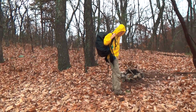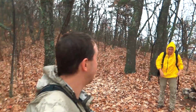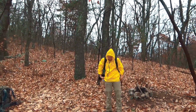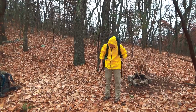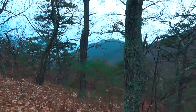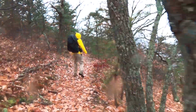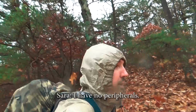Well, we got a little break in the rain for a little bit. Just 15-20 minutes. Packed everything up real quick. And it's picking up again. But hey, we're back on the trail now. So let's go find that Piney Ridge Trail, I guess. Yeah. Alright. Better have umbrellas. I better have something like that. I have no purple. Me neither.